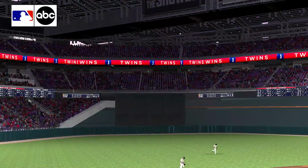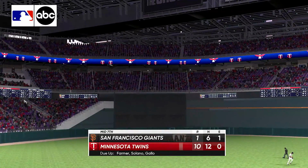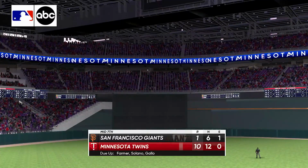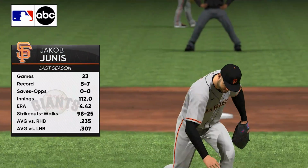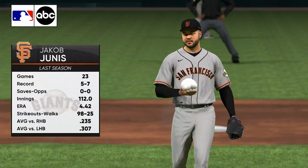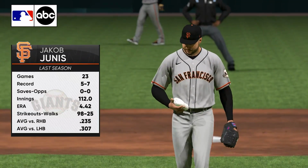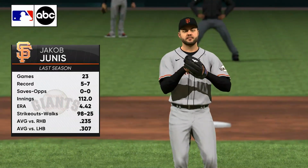This one pretty well decided at this point. Midway in inning number 7, and it's time to stretch. It's the Twins 10 and the Giants 1. We're back, a new pitcher here to start the bottom of the 7th, Jacob Junis. Well, they need someone to stop the bleed and keep the score right where it is. Seems like a tough task today with the way this lineup is swinging it.